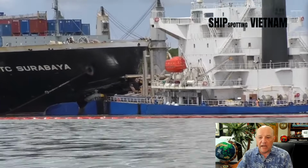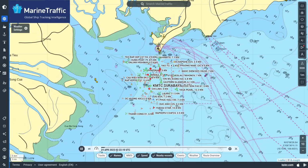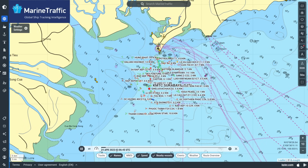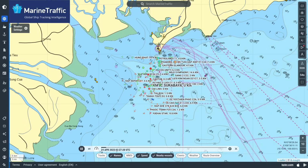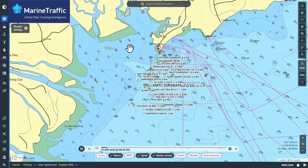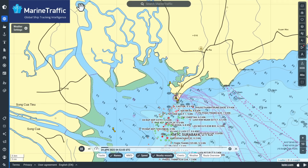All right, let's go ahead and look at marine traffic. This gives you the idea of traffic in and around Vietnam. You can see the number of vessels in the holding anchorage here by Vung Tau. This is Vung Tau right here. This is the anchorage into the area. The Soi Rap River runs up this way.